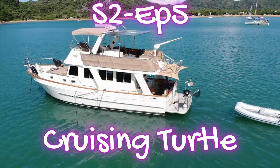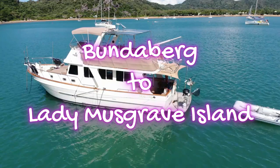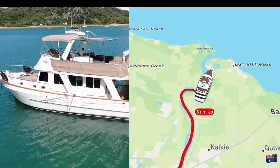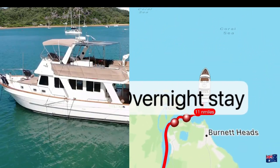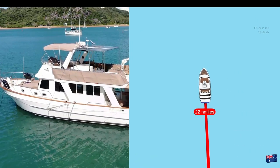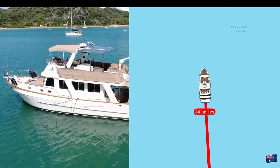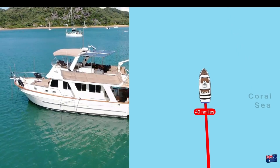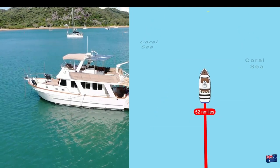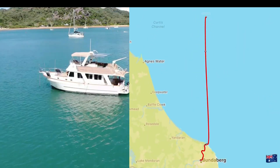This is episode 5, where we head from Bundaberg out to Lady Musgrave Island. We start up the river at Bundaberg, where we did some reprovisioning, and we head into the marina area, where we take on more fuel and spend the night at the river mouth, so we can get away fairly early in the morning. We have a fairly long run out there, about 6 or 7 hours I think it was, all up, where we ran across a pod of dolphins, which gave us a bit of entertainment to break up the long journey. And we finally arrive at Lady Musgrave Island, where we end up spending about 10 days.